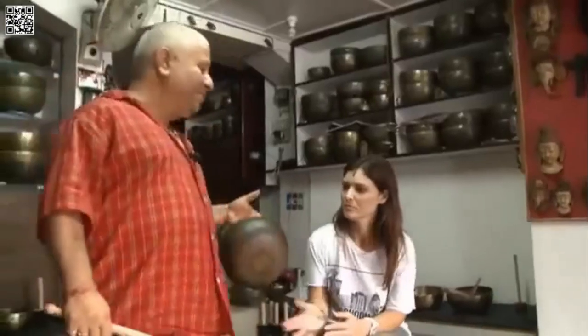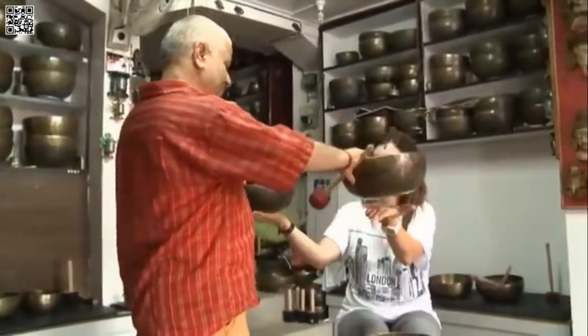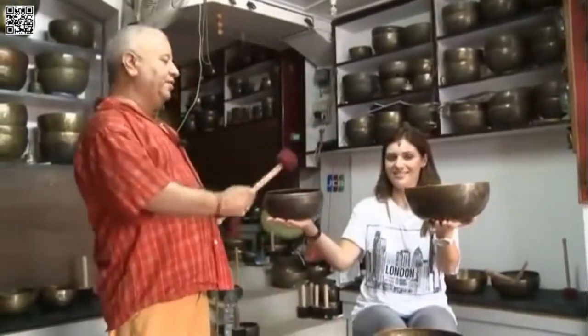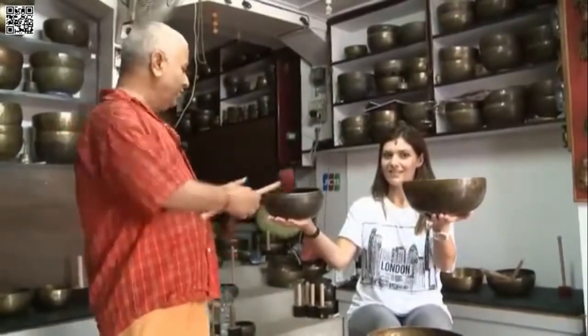It's true. It's like the feeling after you get a massage. So machine mades are very heavy. Make your hand flat, both hands. And handmade is light. You can see the difference. Handmade gives you very good resonance, and machine made is just for a few seconds and it goes away. This one is longer.